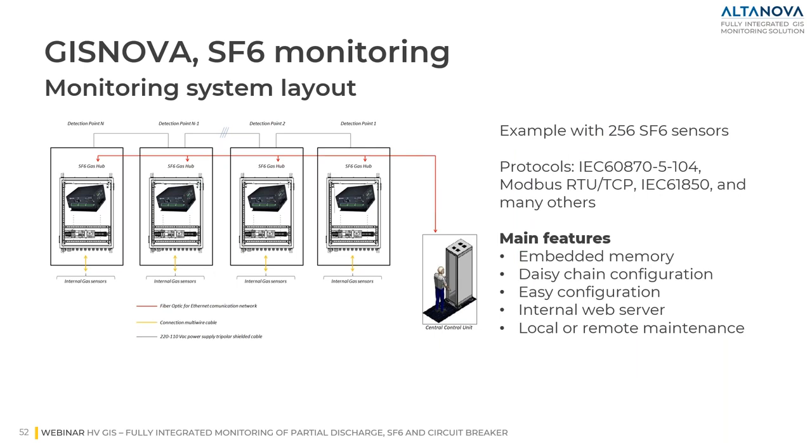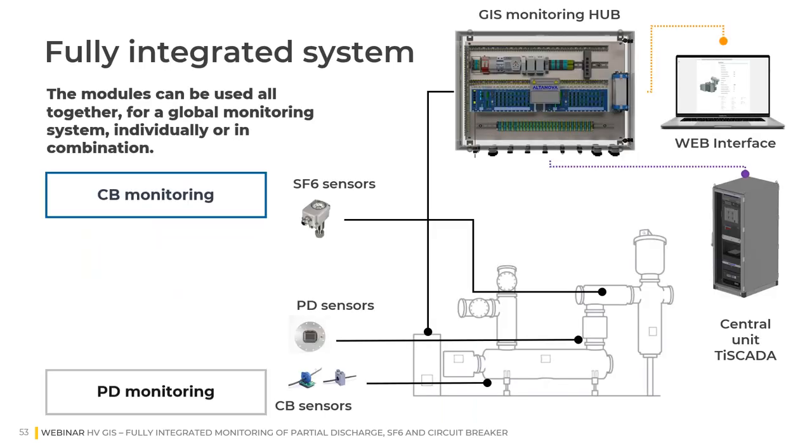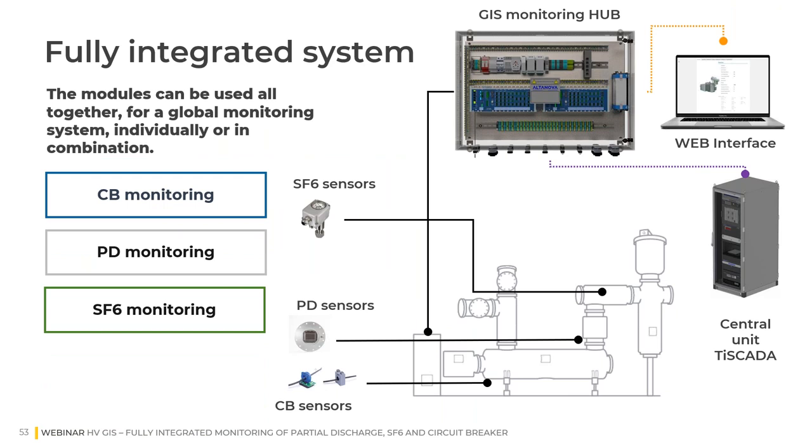Here is an example, similar to the previous ones, of an entire SF6 monitoring system with 256 sensors. Every hub is equipped even with a local memory and processing capability, web server, and other features. We are at the end of this presentation, with the last part relevant to the integrated architecture, the integrated HMI.